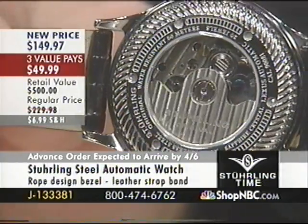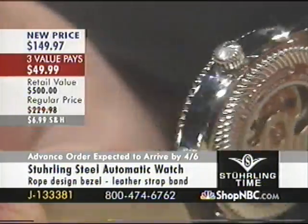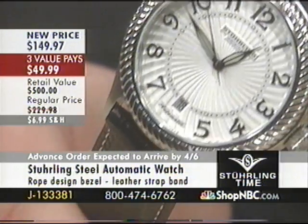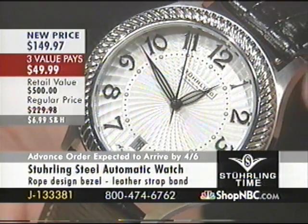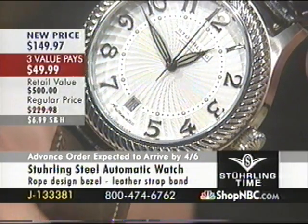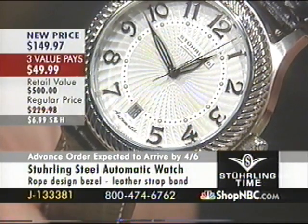Not that it's, I mean, you have a rope bezel, so that's not necessarily so simple, and you've got the beautiful dial, but it's a simple 3-hand movement with a date indicator at 6 o'clock. There's not a lot of bells and whistles going on, screaming at you from the dial. But it is understated elegance. It is so dressy. This looks so good with a suit. It is unbelievable. With a dress shirt.